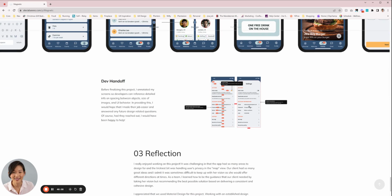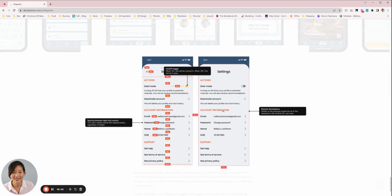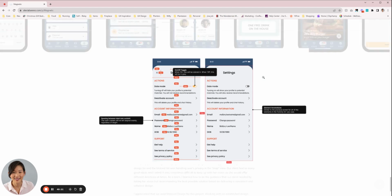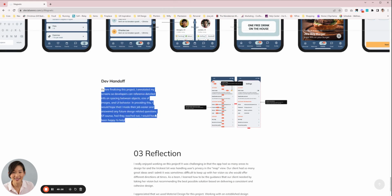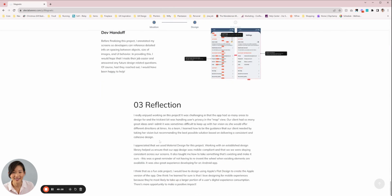This is a good example of what I mean. She pointed out the things that she did to hand off to the engineers. So instead of writing these out in a paragraph, if she visually points to it and then types it out, it's just easier for us to read through it versus a big paragraph.